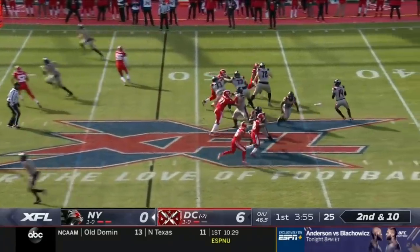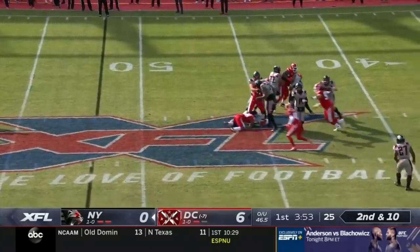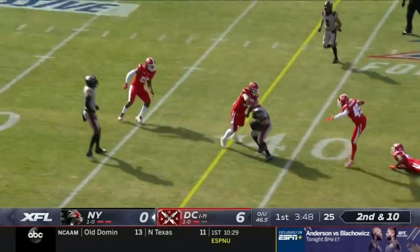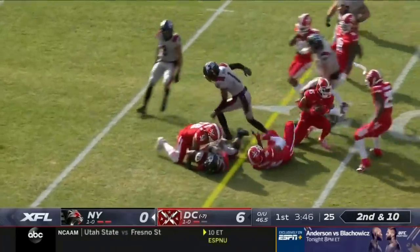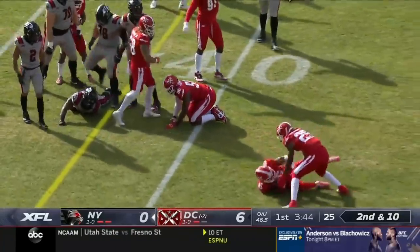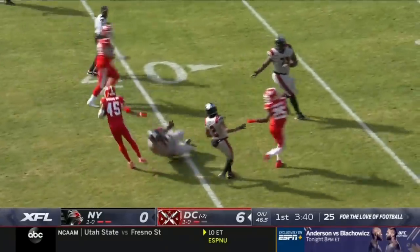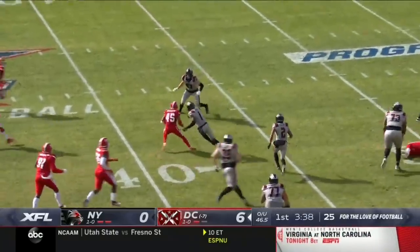One second off the snap, and again, just get it away. McGloin, lots of traffic, gets it off to his back. Victor, making some people miss, lowers the shoulder, and the ball comes out, and DC has it. And the defenders are walking down the field with Raheem Moore.